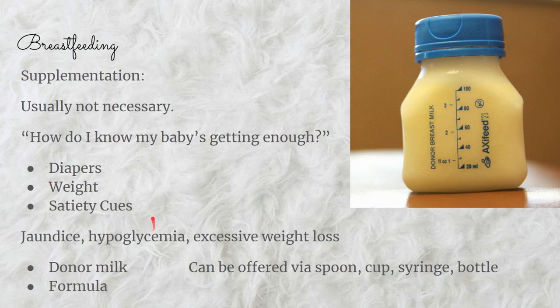And then you can look for satiety cues. Now, some babies are more fussy than others, and they'll settle down more, and some babies are sort of more complacent, happy to starve kids. Not many, but some. But most babies will fall in that middle range. And when they're done with the feeding, they look satisfied and they go to sleep. And that tells you that they got enough to eat.